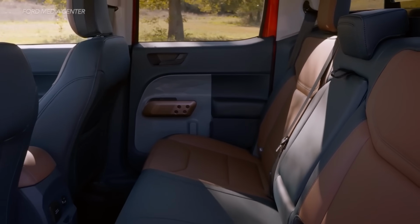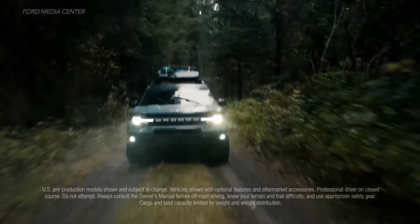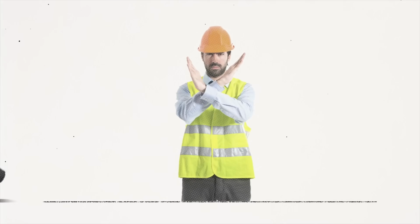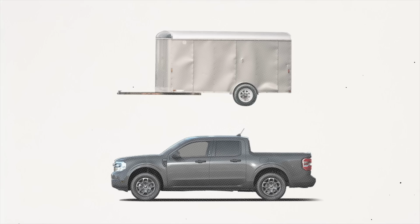It's a 4-door, 5-passenger compact crew cab pickup, and it sits on the same unibody platform we see in the Ford Escape and the Bronco Sport. For that price, the Maverick isn't a serious off-roader or a workhorse. It's more of a city truck, something you can use for your daily commute, weekend camping, or if you need to haul some stuff around like a light trailer.